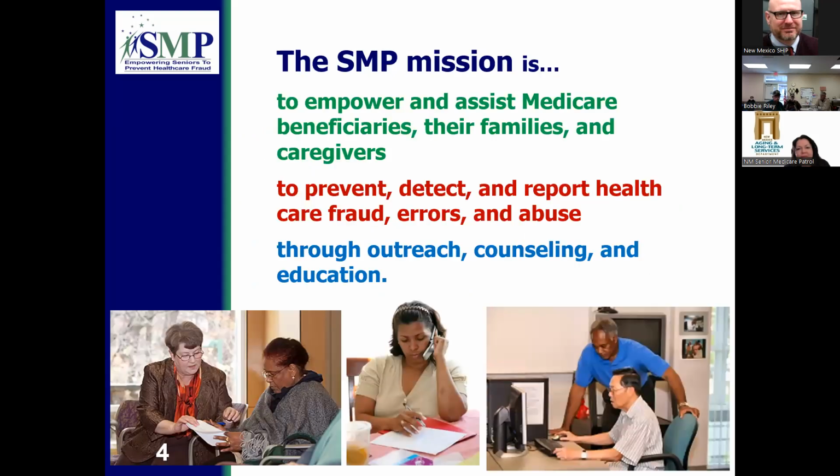The SMP mission is to empower and assist Medicare beneficiaries, their families and caregivers to protect, detect, and report healthcare fraud, errors, and abuse through outreach, counseling, and education. The SMP is federally funded through the Administration for Community Living, or ACL, and there are SMPs in every state. We receive ongoing training from Medicare, and all services we provide are completely free.